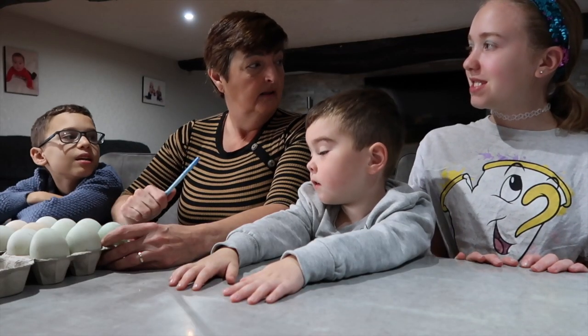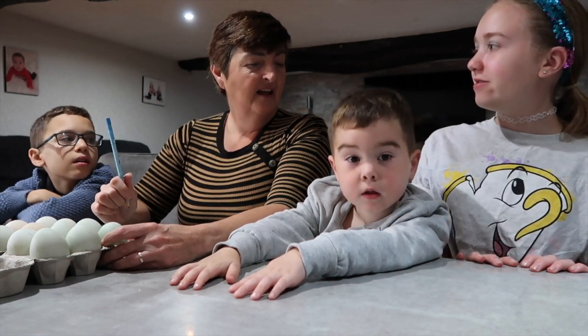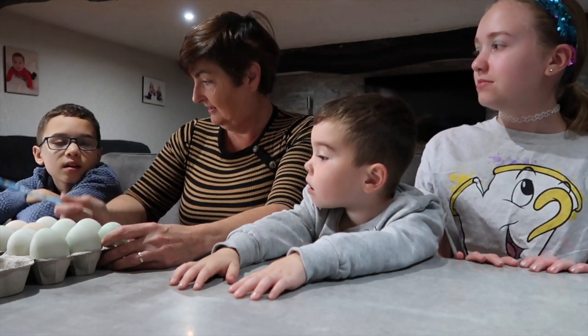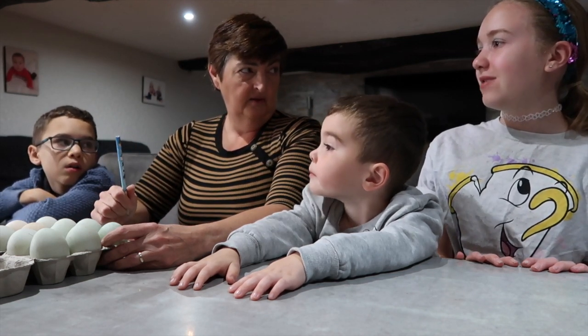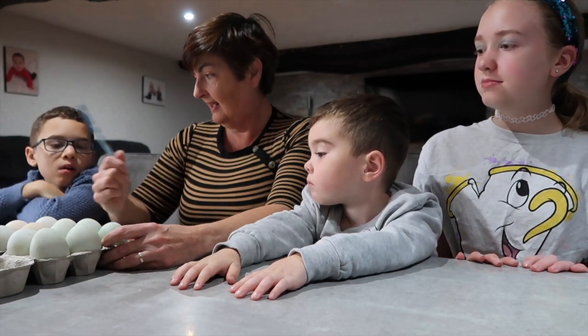We need to put, Eva, tell me. We need to put a 0 and a dot on both sides. A 0 and an X, one on each side. Yeah. And why are we putting a 0 and an X? Can you tell everybody why? Because when we turn them over, we need to know where we are up to. Okay, so we're going to put a 0 on one side and an X on the other.